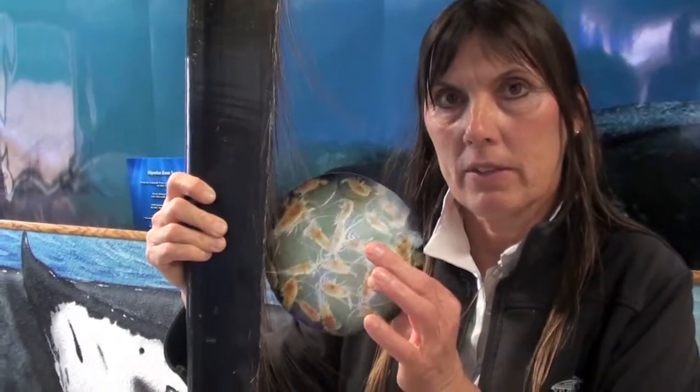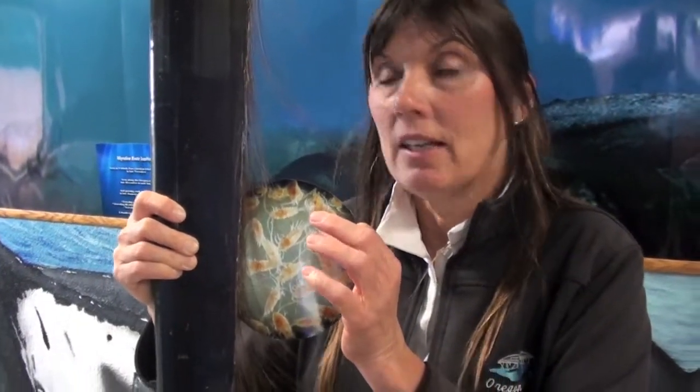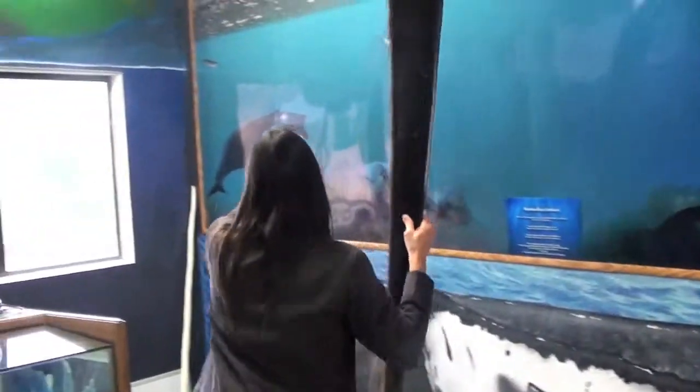And these are bigger than normal. Copepods are very tiny. But they're going to get trapped in here, and that's what they eat. And this is only 7 feet long, but this can grow up to be 10 or 12 or more feet long. And this is the bowhead again right here.